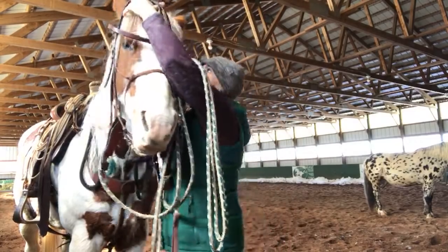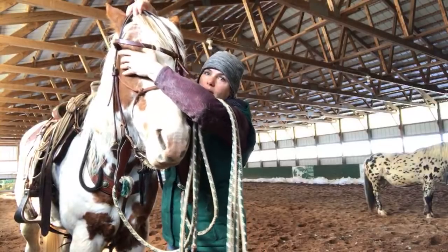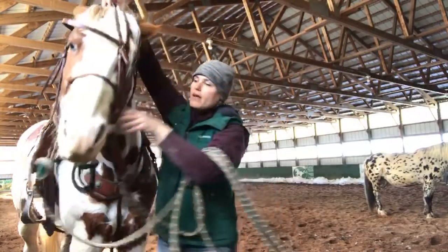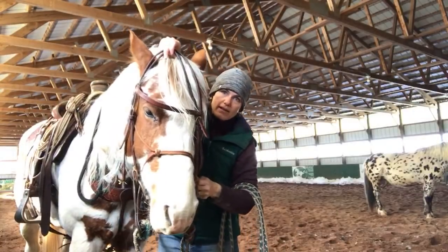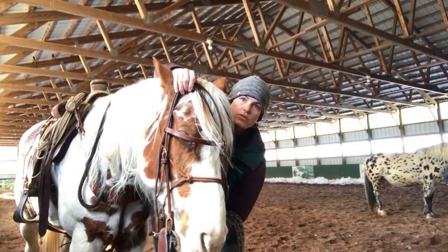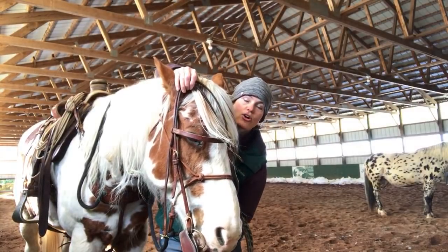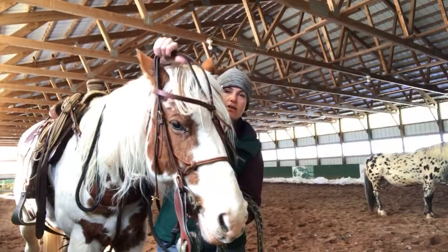So now I always grab on up here, okay? I put it around the eye. It's not in her eye. And now I'm going to bring her head down a little, because I want her to be down at my level. I don't want to have to be on my tiptoes. And now I'm going to just reach down real gently, and I let her take the bit. I don't go and cram it in her mouth. I let her take it.